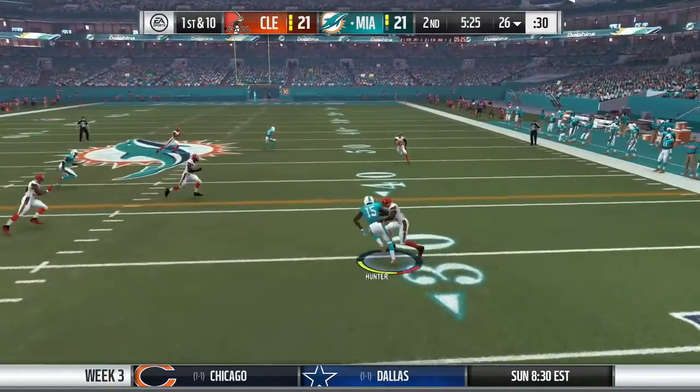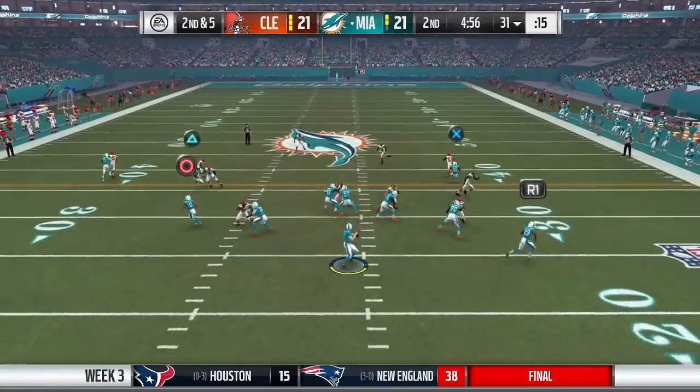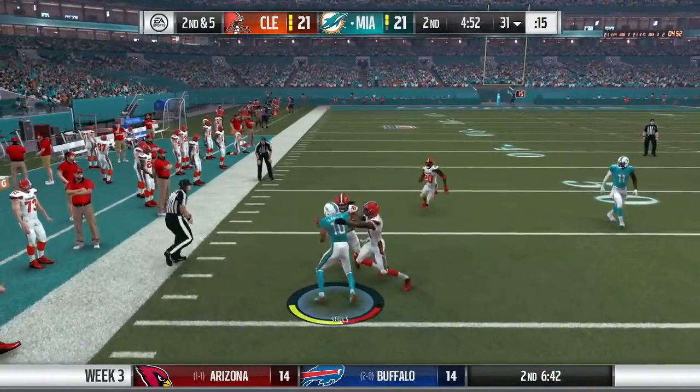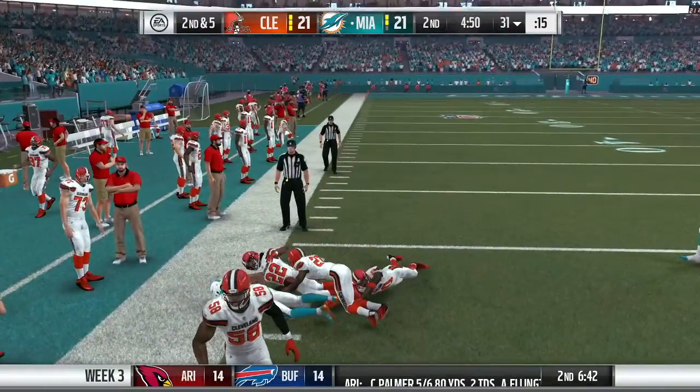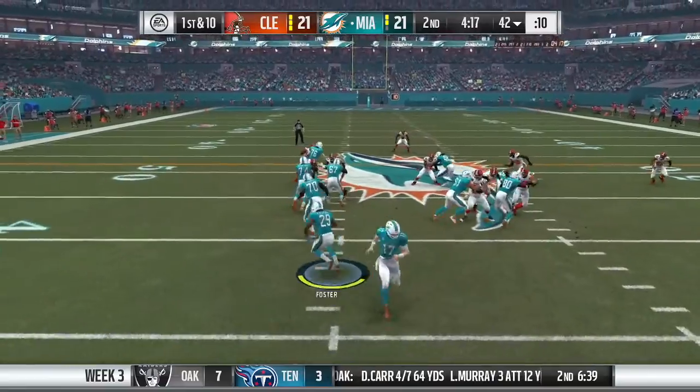Now the offense is back on the field, just having to keep scoring here as the Cleveland Browns offense is scoring over and over again. So now 2nd and 5, going to throw left to Kenny Stills. He just uses that speed once again on those bubble screens. He's going to pick up the 1st down to the 42-yard line. 175 yards on the day for Tannehill. That's a pretty good start.